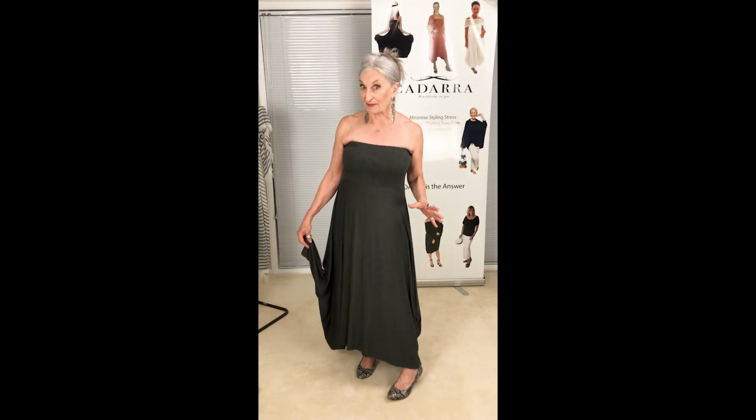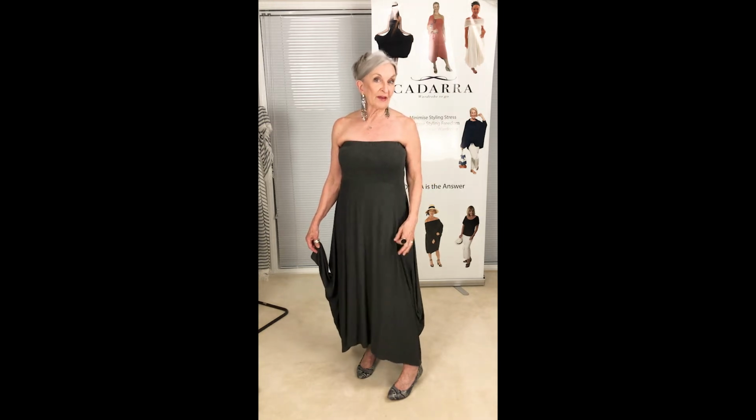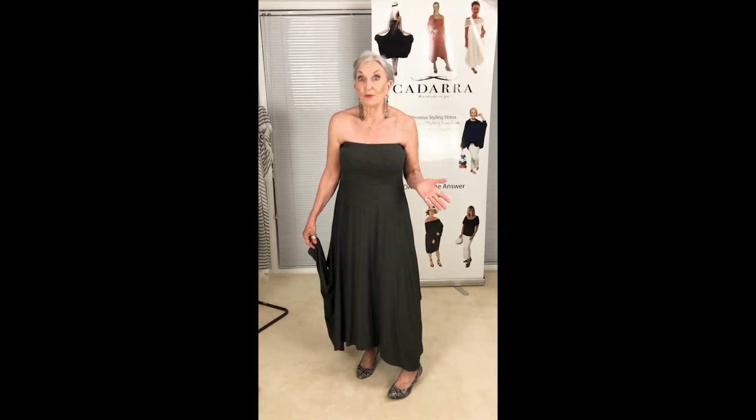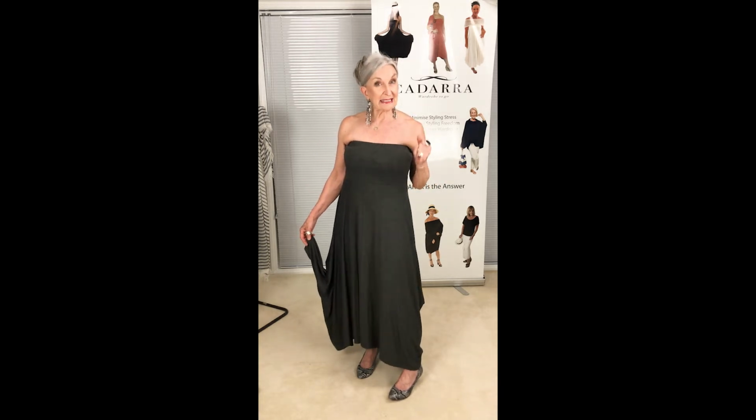Doesn't mean there isn't a place for the little black dress, but it's amazing how much you can do with the colour of pewter or charcoal grey. Fabulous going back with tan, fabulous going back with red or a lovely cerise pink. There's not a colour that it doesn't go with.